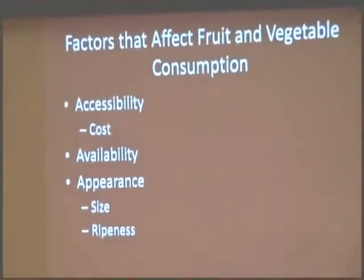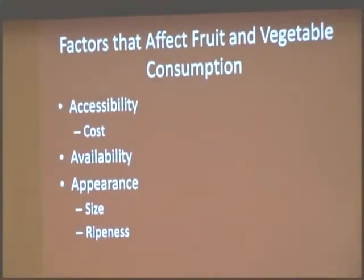So in our studies, we're going to try and look at some of these parameters. We're going to look at accessibility, which is basically a measure of the cost and whether or not families can find it affordable to buy the produce. Availability is simply what it is, whether or not it's available in the community or in the area, whether or not there is fresh fruit and vegetable there. And then, of course, all of you, when you go into the grocery store, you look at the appearance or the quality of the vegetable, the size, the ripeness, whether or not it's bruised or not.